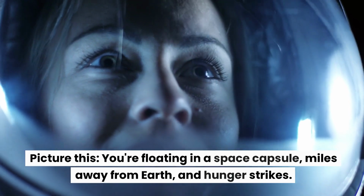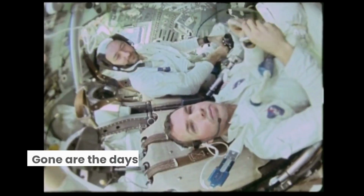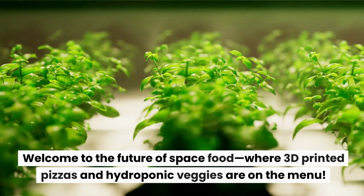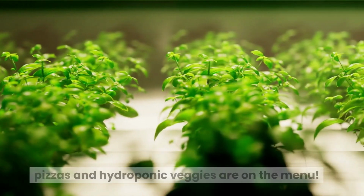Picture this: you're floating in a space capsule, miles away from Earth, and hunger strikes. Gone are the days when astronauts had to settle for bland, vacuum-sealed meals. Welcome to the future of space food, where 3D printed pizzas and hydroponic veggies are on the menu.